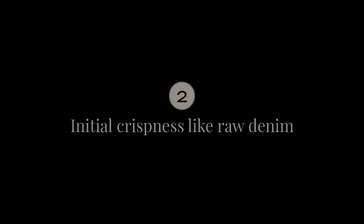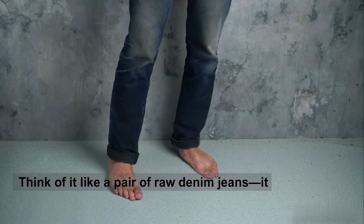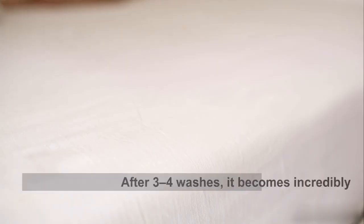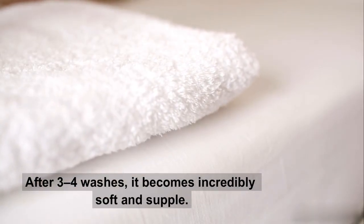The break-in period. A brand new Thorthu can feel slightly crisp. Think of it like a pair of raw denim jeans. It needs to be seasoned. After 3 to 4 washes, it becomes incredibly soft and supple.